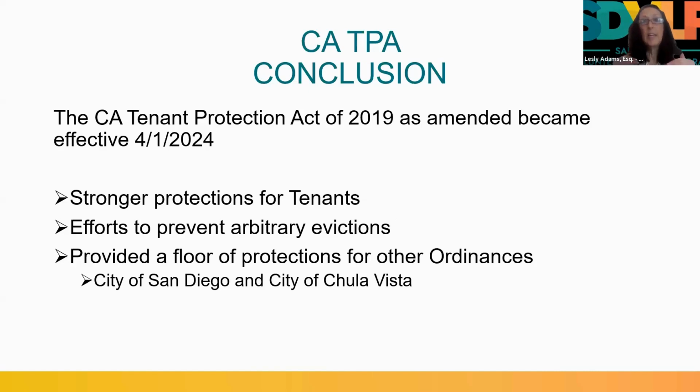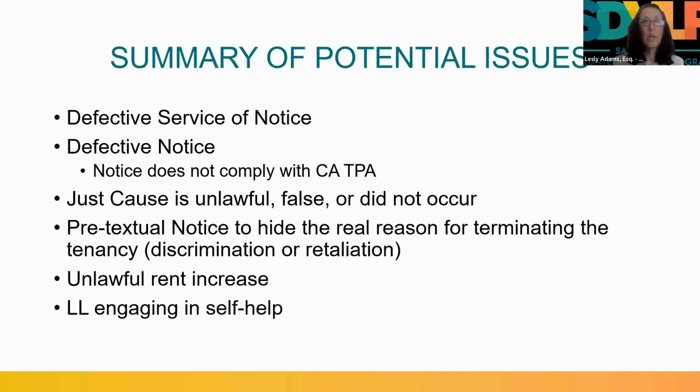If a city, for instance, city of San Diego, city of Chula Vista, maybe city of Los Angeles, is going to provide protections in its own ordinance, the California Tenant Protection Act is the floor. The ordinance must meet at least the California Tenant Protection Act protections, and they can go further to make even stronger protections. So, a summary of potential issues as a tenant or a landlord you may face.